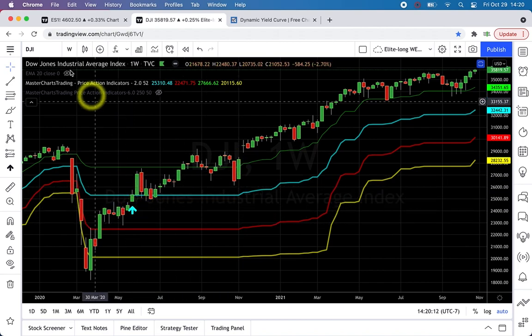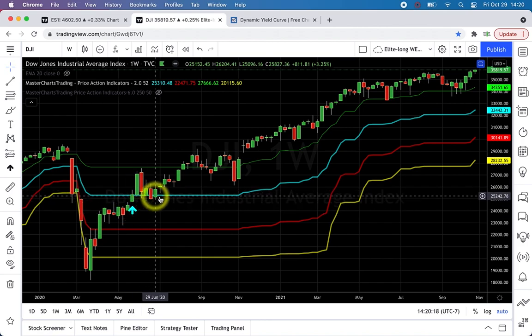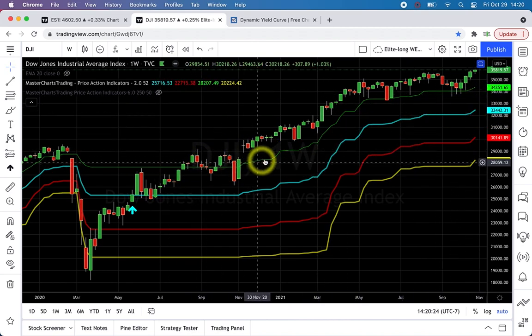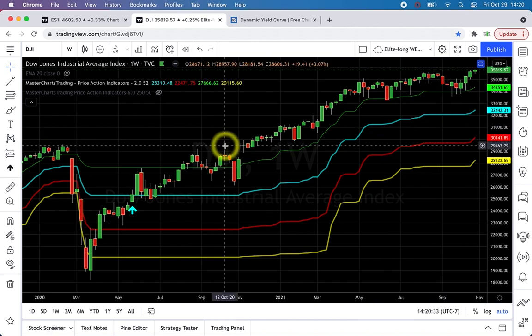Same goes here. This is a weekly chart of Dow Jones. Again, breakout here in May of 2020. Stop is at the blue line. Notice that we have not hit it, and we can take profits around the green support resistance line. So again, these lines do mean something. They are mathematically calculated. They're not just out of the blue, basically.